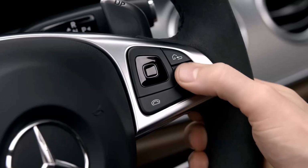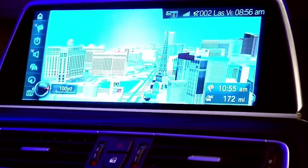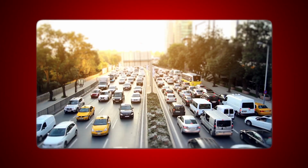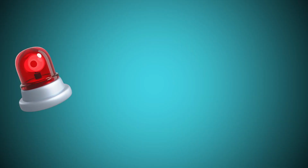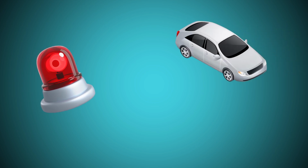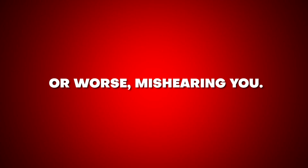Gesture control and voice commands sound convenient, but in the real world, they rarely work when you need them most. Road noise, accents, or even the wrong hand movement can confuse the system. And in an emergency, the last thing you want is your car ignoring you, or worse, mishearing you.